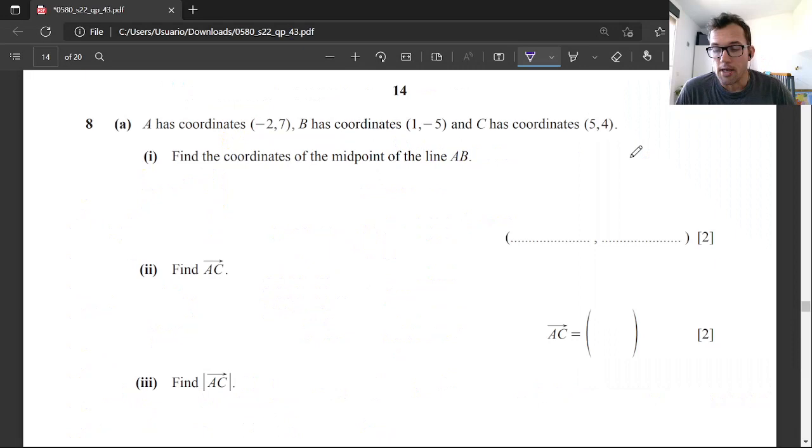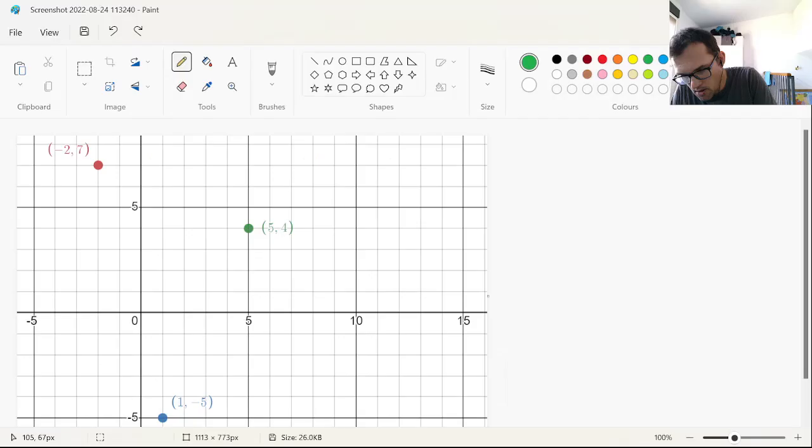Question 8A, part 1. They give us the coordinates of 3 points, and they tell us first find the coordinates of the midpoint of line AB. Let's have a look what these points look like. A, B, and C. And first of all, they tell us find the midpoint of line AB.